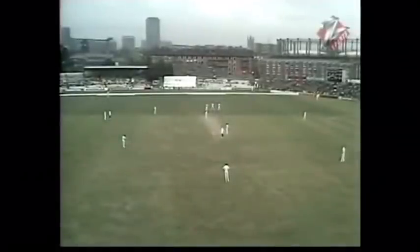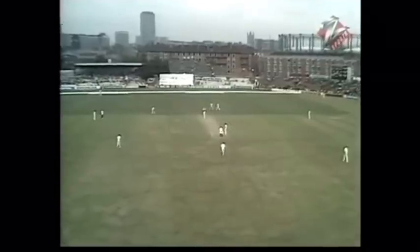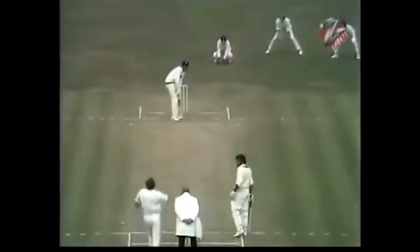Tony Greig perfectly positioned. Extra man on the leg side for Arnold, just 2 slips. He's got a short leg, a square leg and a mid-on, deep long leg back. Third man back, cover point fairly square and mid-off very deep. So Ron Headley, who 40 not out overnight, facing his first ball. Steering it away down to third man. Gentle single, bringing up the 100.